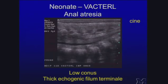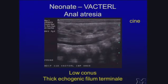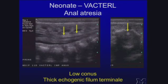More don't have a tethered cord than do. However, the incidence of tethered cord is much higher than in the general population, so they should all be evaluated at some point. This is in the static image. This is it in short axis, and there's the thick echogenic filum terminale, which really normally should be no more than 1 or 2 millimeters. This is much thicker than that.